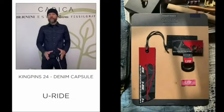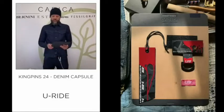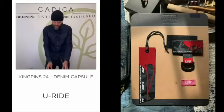Next is the Ride line, our urban inspired collection, especially driven by city life, big cities, but not only, and used for urban transportation by bikes, by skateboard, many possible ways.